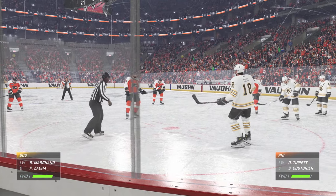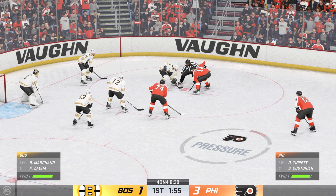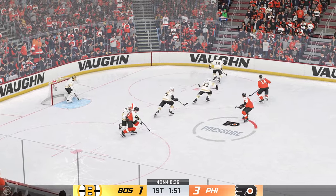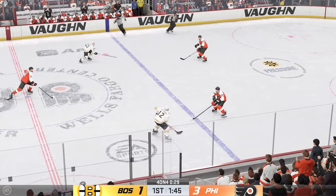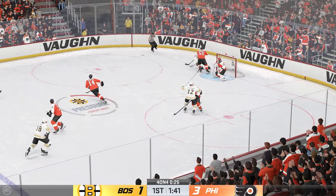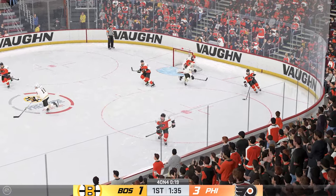Here in the later stages of this period, the Flyers have been getting solid offensive contributions, leading 3-1. And they win the draw in the offensive zone, and they go to work. Boston's got the puck along the wall. Shattenkirk's got it in the defensive end. Quick shot! Shuts him down! Picked up along the boards by Fogel. Oh, wow! Another great stop!